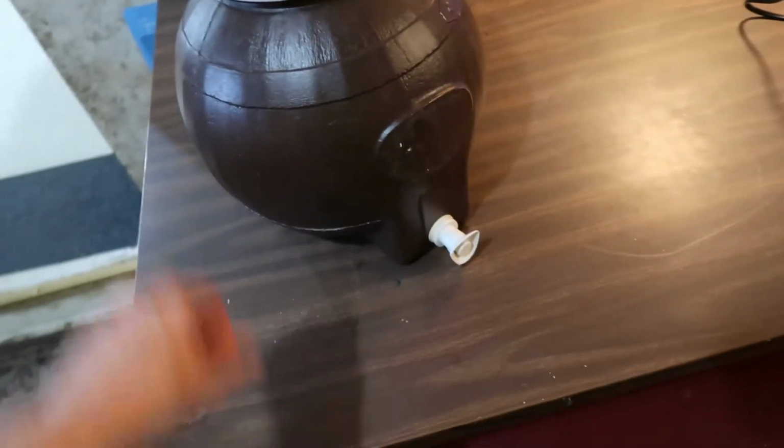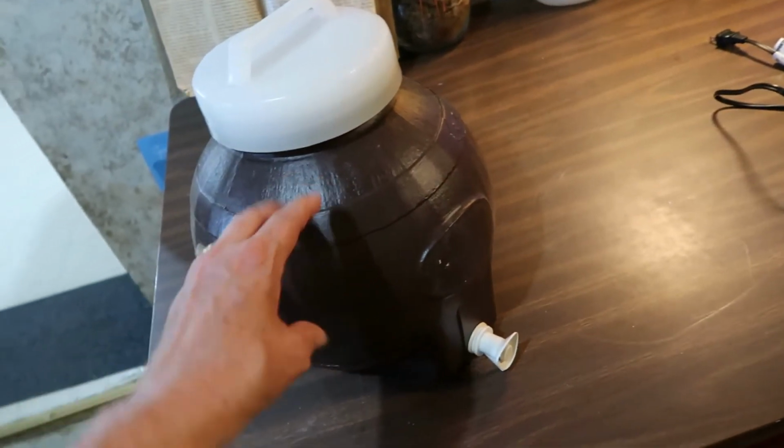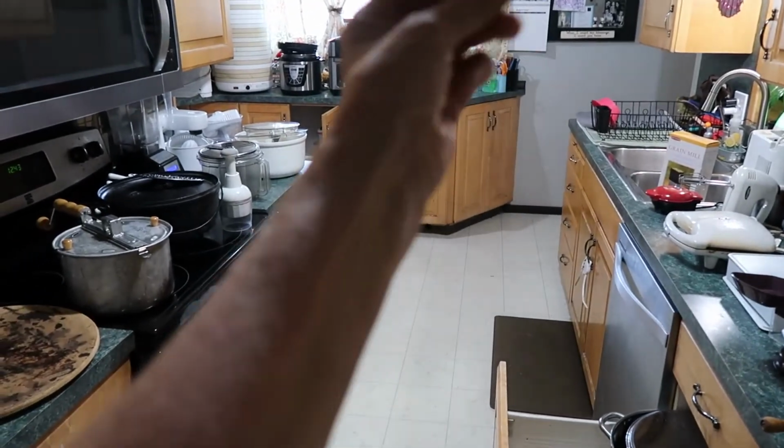Oh, and I also have this root beer maker. This is not a necessity, but my sister gave me that for my birthday, so I can make root beer in there. That is really nice. Okay, now I've got to put all these away.